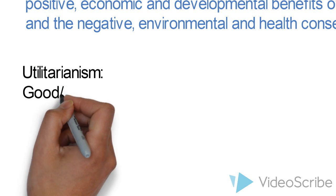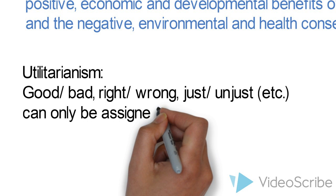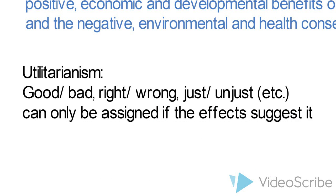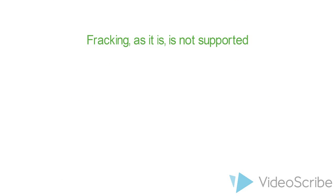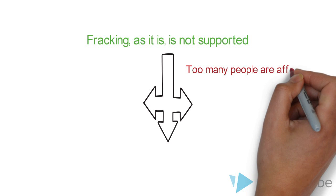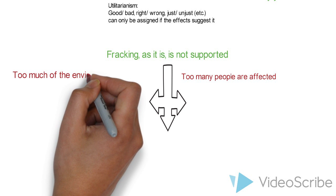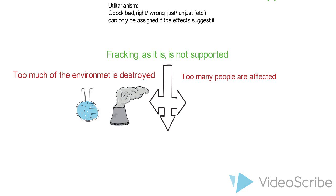Utilitarianism holds that the measure of good and bad, right and wrong, just and unjust can only be seen by the effects that an action has. So the only way to see the intrinsic value or rightness or wrongness of an action is to look at what happens afterwards. And it's pretty obvious fracking is not supported by utilitarianism right now with its current regulations and collective irresponsibleness of process. Too much of the environment is destroyed, too many people are affected, a lot of water is wasted, the earth is polluted, chemicals are put into the ground, people's homes are being fracked, people's schools are being fracked, a lot of deaths are caused by chemicals seeping into wells and people trying to drink out of the wells.